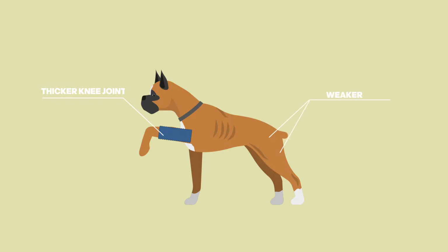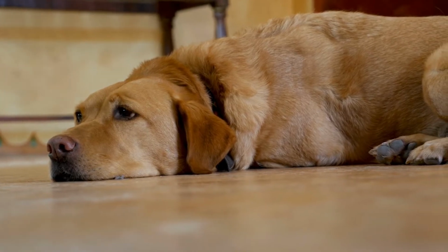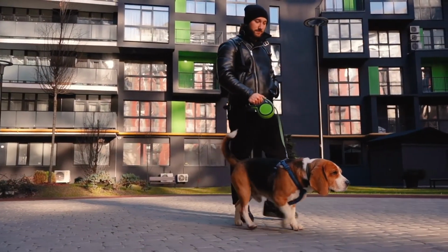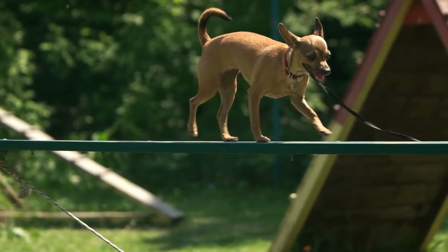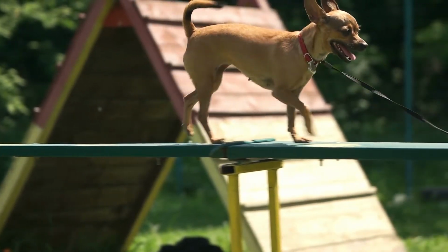Due to the physical discomfort of an ACL tear, dogs with this injury are unlikely to be running or even walking much. In some cases, they may be able to walk, but will be less willing to jump up on the couch or climb the stairs. If a dog has both an ACL tear and damage to the meniscus, their legs may make a clicking sound when in motion, and signs of physical pain will be obvious.